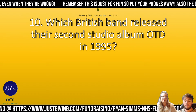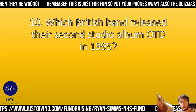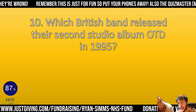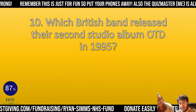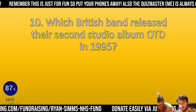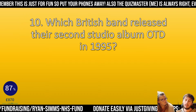With this one, it's worth 2 points. So the first one is the which band, and if you name the actual studio album, you get a second point for it. So the album was called OTD. Which band released their second studio album on this day in 1995? If you know this, you'll probably know the album if you're a fan of this particular band.